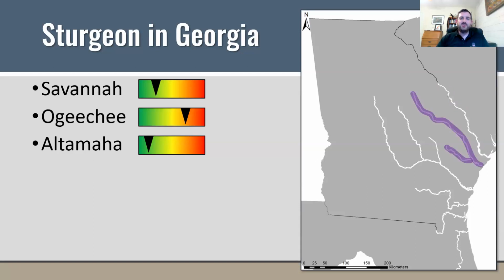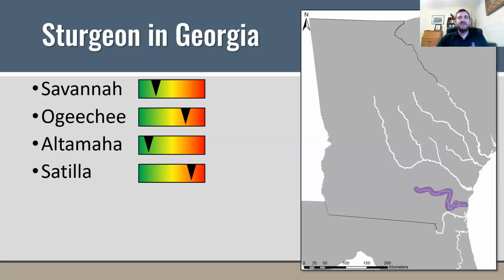In the Ogeechee River between those two, the populations of Atlantic and short-nosed sturgeon are not doing so well. There are relatively few fish, and we don't see new recruits being added to the population every year. There's not successful reproduction every single year, which is something we would expect in a healthy population. And it's a similar story in the Satilla River. And there we actually see things are probably even worse for the short-nosed sturgeon population in the Satilla.